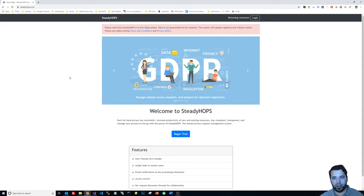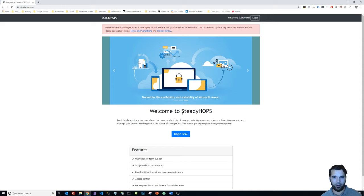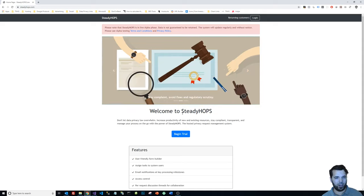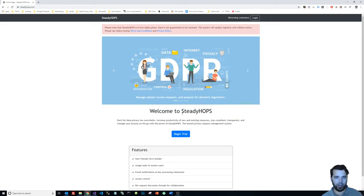It hasn't been finalized. It's not ready yet, but what it is called is SteadyHOPS, and that stands for Steady Hosted Operational Privacy System. When the GDPR was coming out, I had an application that I knew worked for a different sort of process, and I knew that GDPR was going to be something that I could apply this type of application to. So I started chipping away at building it, and it's not really for GDPR compliance, but I am speculating that a similar federal law will come over to the United States, and this application is intended to be ready and to help U.S. businesses comply with privacy law.